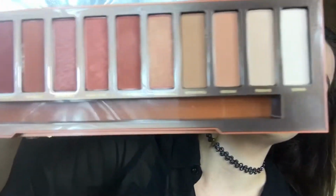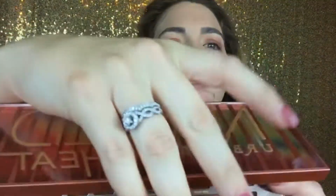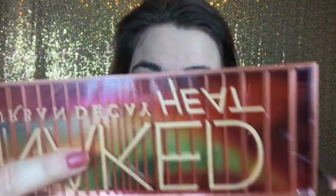So check out these colors. Naked Heat palette, what do y'all think about it? Do you like the older ones better? Do you like the warm colors? Not digging the warm colors. I kinda like the warm colors. It kinda reminds me of that Anastasia palette that's out right now, but I don't know if they test on animals or not. I know Urban Decay does not test on animals.